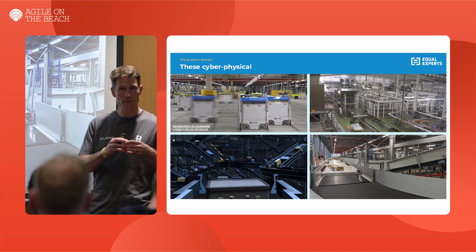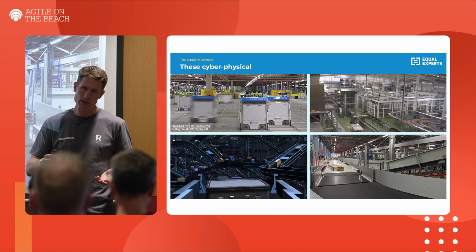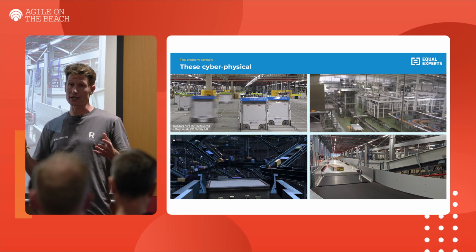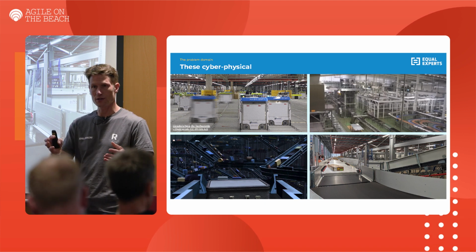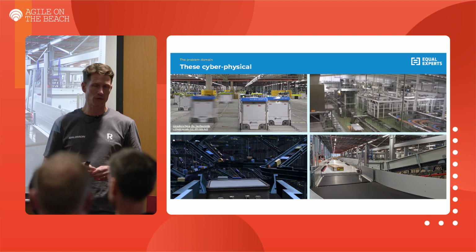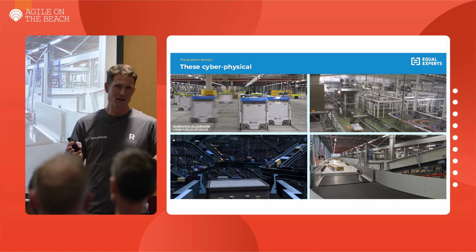Secondly, cyber-physical systems aren't just processing digital volume. You're not just having to think about HTTP requests or events being processed or data being transformed. You're having to think about all those things as well as physical volume, actual physical things that you can see and touch going through a system that interact with each other, interact with the system, and cause all sorts of problems. The third common factor across these systems is people.